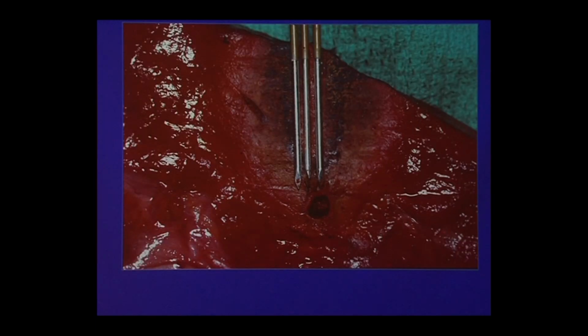This is what it looks like. It sounds like it's a very powerful tool, and it is, but it's a very small tool. So that's my hand. This is a probe, and it's really no bigger than the needles that are used to draw blood out of your vein. And these are placed under CT guidance.